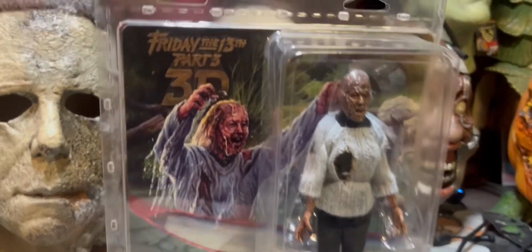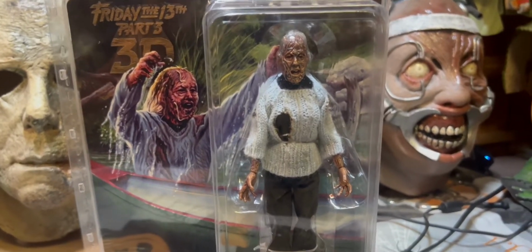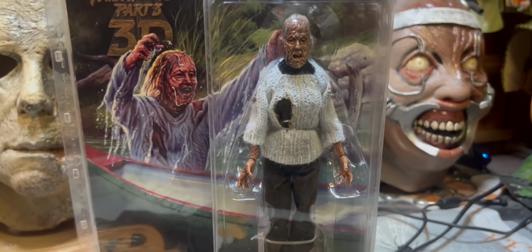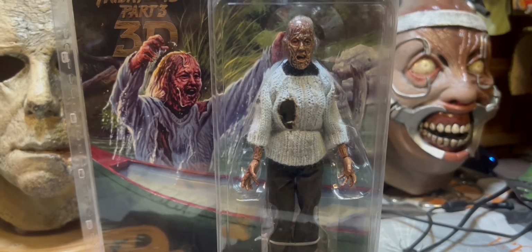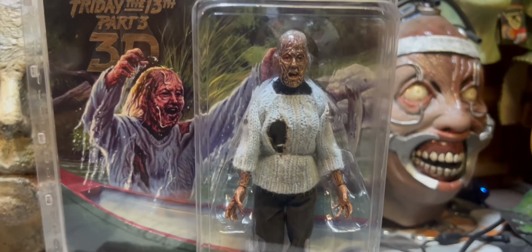So today's video is going to be another figure that I found at the Target by where Jay works over in PetSmart in Tinley Park. Now, this Target had a bunch of NECA figures, and I had struck gold when I actually got this and the Jason Part 6 figure from NECA.